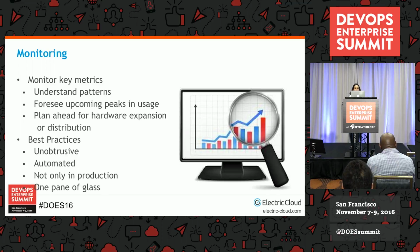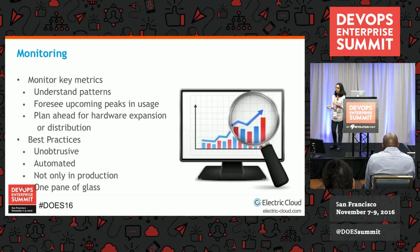So by monitoring key metrics in your process and in your underlying infrastructure, you can understand patterns, you can see the peaks, you can see the valleys, how everything performs throughout your deployment processes. And then based on trends and growth that you're tracking, you can foresee upcoming peaks in usage, and you can plan well ahead of time for those peaks. So you have all of the data you need. You know that you're growing, you're going to start hitting higher volumes than you have in the past. What are my bottlenecks in my infrastructure? What do I need to increase? All of this ties back together.